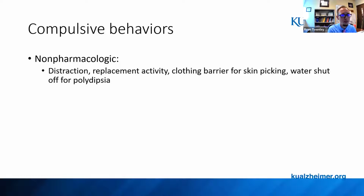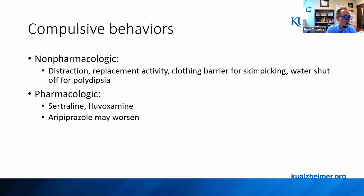For compulsive behaviors, I've seen a lot of skin picking at later stages, right? So a lot of times it's more clothing barriers for that, distractions, replacement activities. For severe dementia, there are even things like distraction vests to try to prevent them from self-harm. Sometimes we get patients that compulsively drink water to the point where it's actually dangerous. And so having the water shut off, or limitations on that water intake, is the non-pharmacologic strategy for that.